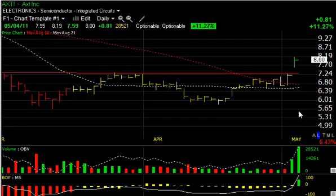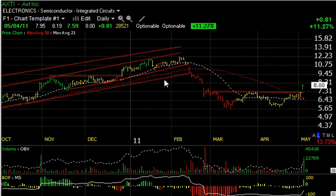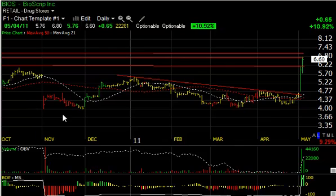Significant day, and at this point, with the breakout above its lateral price resistance and up through the moving averages over the last couple sessions, this is a stock that could very well make it back up towards this level here, which would be my trading target around 9.25, 9.5.